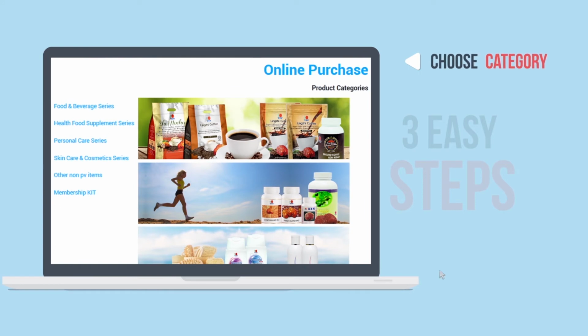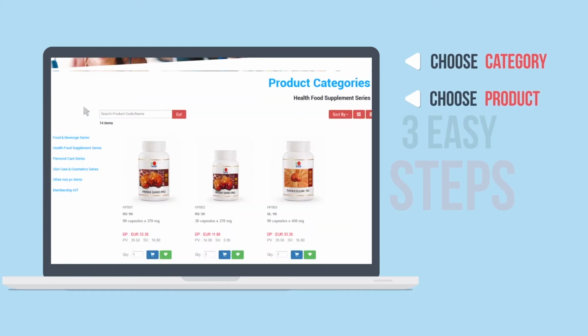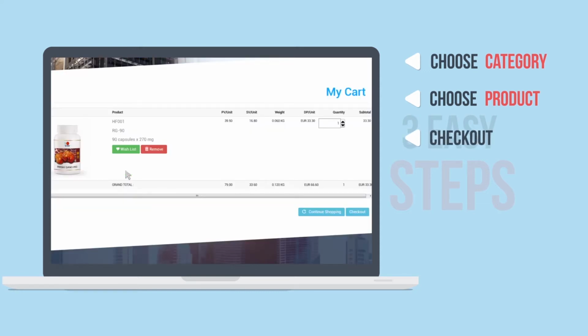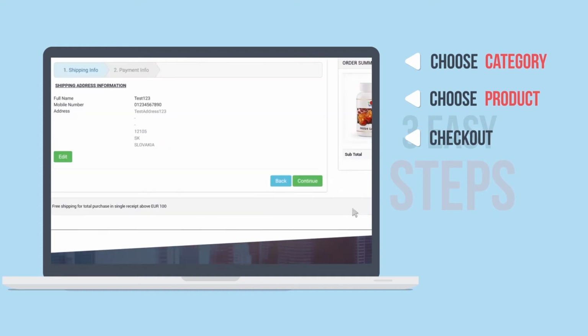First, select the product category. Then, select the product you want to buy, and click the shopping cart. You can choose to continue shopping, or if your shopping is done, click View Cart. If you want to buy more products, click Continue Shopping. Otherwise, if you have finished shopping, click Checkout.